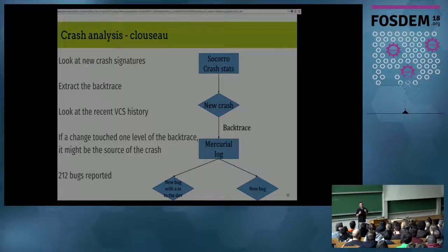So we looked at every new crash that we identified in Socorro, our platform. We are going to extract the backtrace. We have that from our tooling. And then we are going to look at the recent VCS history, so Mercurial or Git. And we are going to look at every patch which arrived and which file and which line they touch. At that moment, we are going to match the two and see, okay, this patch which landed yesterday is touching exactly the same file as the one mentioned in the new crash.